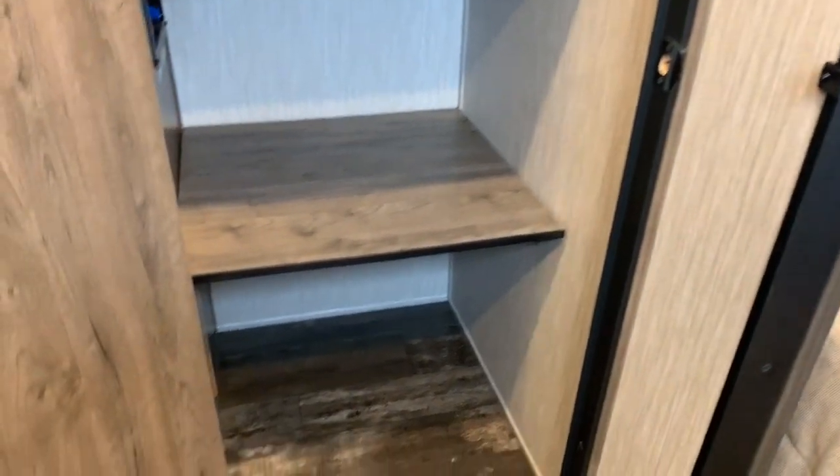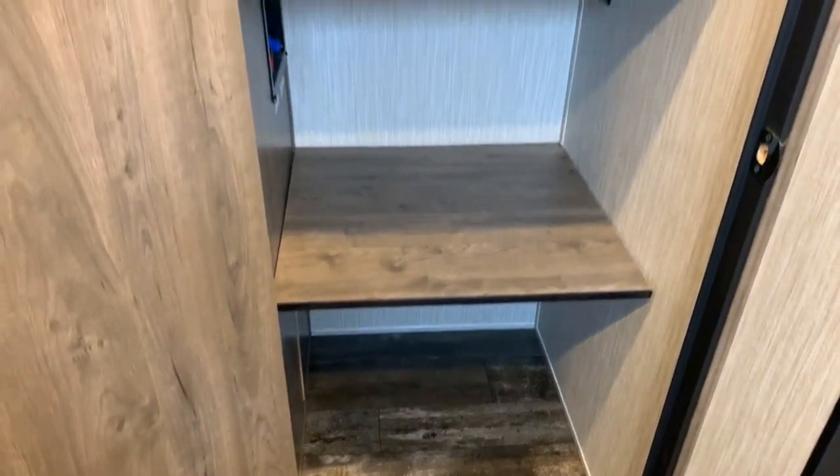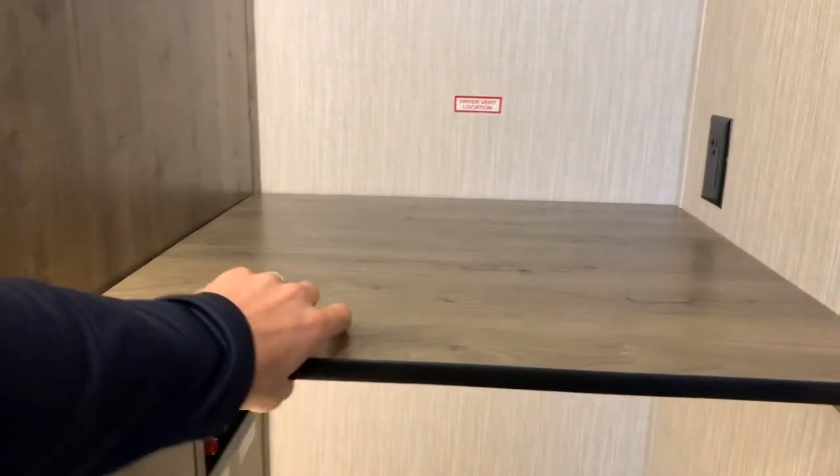All right, so upon entering to the right, you've got this closet. It's washer dryer prepped. We actually just put a washer dryer in one about a month ago. Worked really well. There's the motion light. These shelves come out if you want.